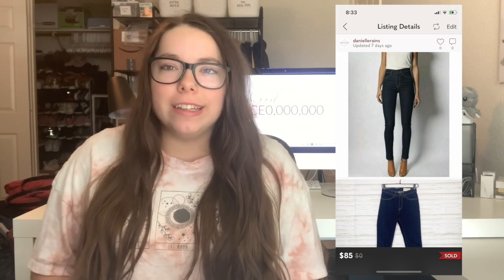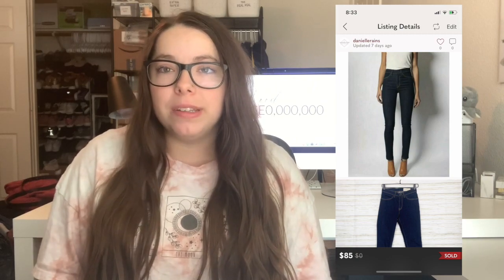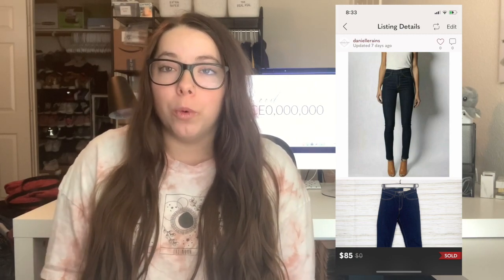So this is where I always say I don't like jeans that are size 24, 25, 00, but I pick them up still, and I still sell them because they still sell well.